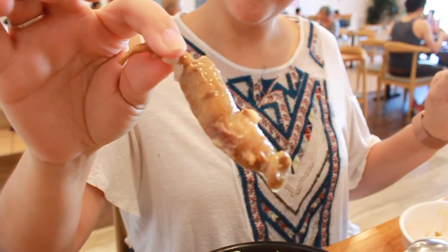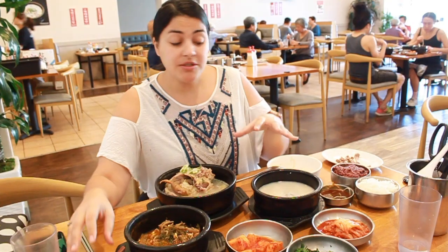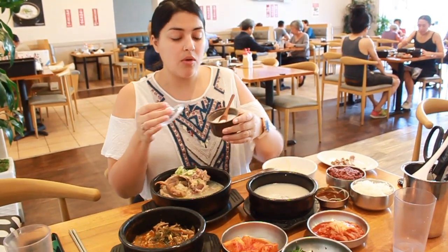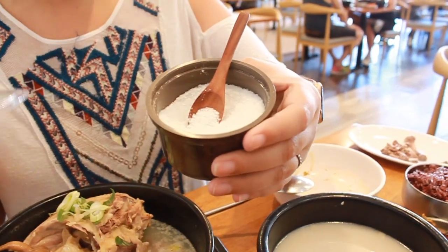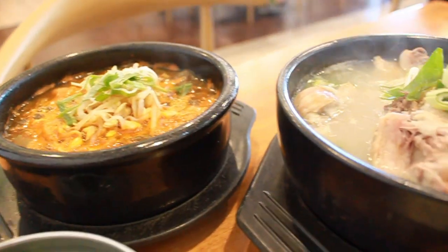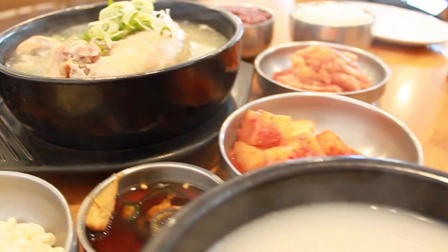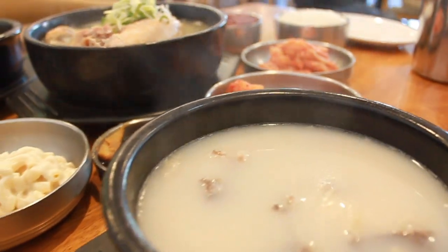Look what I found. It's the ginseng. Also, for this location, for a Haemaru, they actually give you a whole thing of salt. I think that you're supposed to salt your own soup. That way, if you like it lighter, without any salt in it, you can do that. Maybe you're here because you're sick and you really don't want the salt in there.